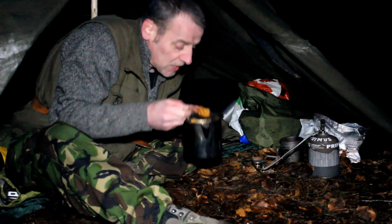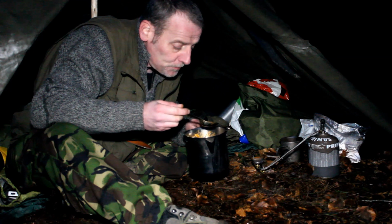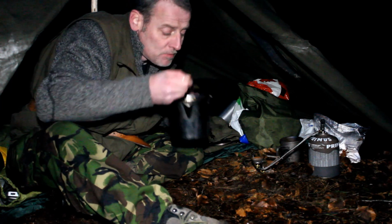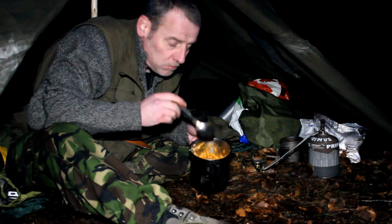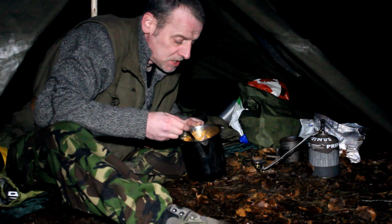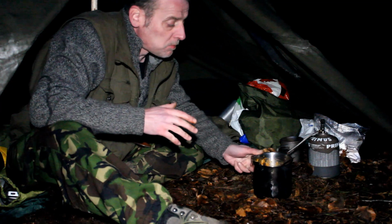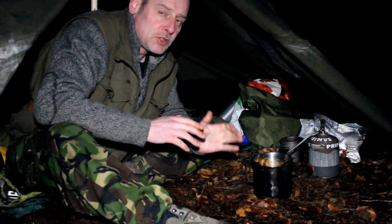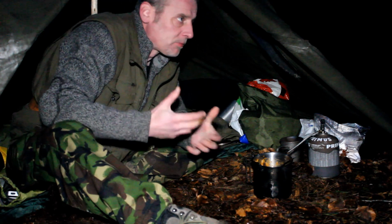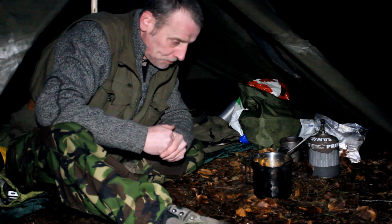Let's try a bit of this chili then. Hey, it's not bad. It's going to be very stodgy because I've put 2 bags of rice in there. I've never done boiling the bag rice when I've been camping before, so I didn't know what it'd do to the water. I had a slight feeling that it would make the water very starchy.